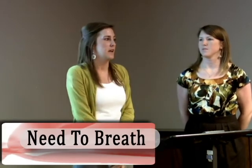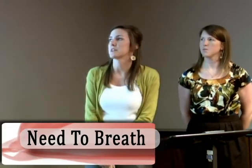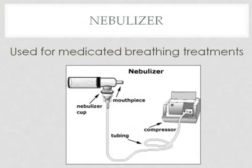Our product is a human-powered nebulizer, and our mission statement is giving those in need a practical and affordable way to treat their respiratory illnesses. Well, first of all, a nebulizer is just a medical device used for breathing treatments for patients with respiratory illnesses, asthma, whatever they need it for.